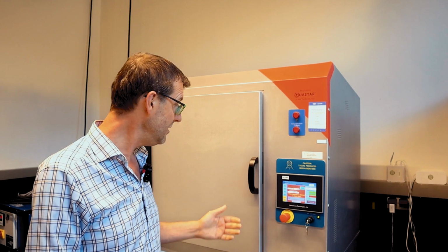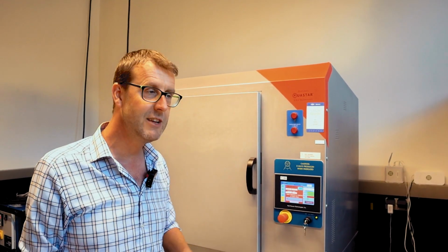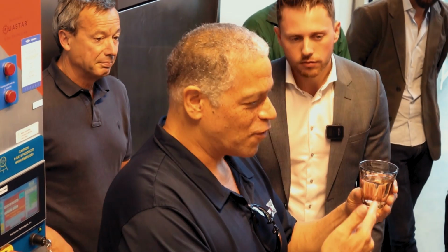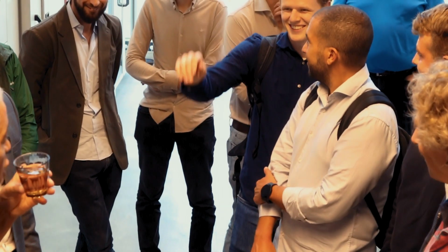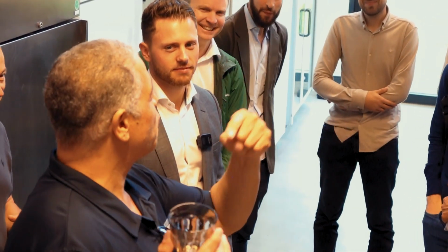It's a very safe machine. You can stand next to it, you can put a glass of water in it and then drink it after it's done. This is that glass that I put in there, but the water that's been in here has been through the irradiation process. Who wants to drink it? That's the most sterile water anybody's going to be drinking today.